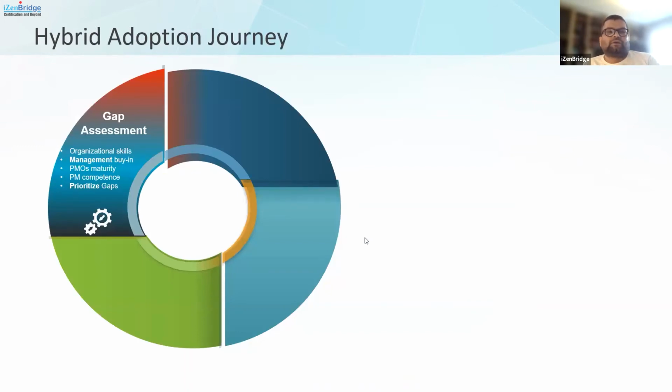Now, if you have to do a hybrid adoption, this is at organization level, but in some diluted form it also applies to projects and programs. So the first thing is, of course, the gap assessment. And when I say gap assessment, you really need to ask some difficult questions to yourself and to your organization. Are we open to having hybrid? Do we have enough competence within the organization who understands what is hybrid? Does the project manager have the right level of authority and flexibility to choose what is best for the project? Right? Is PMO willing to provide the help?